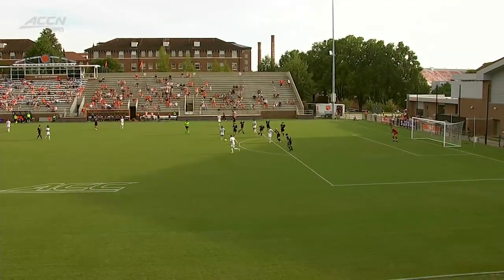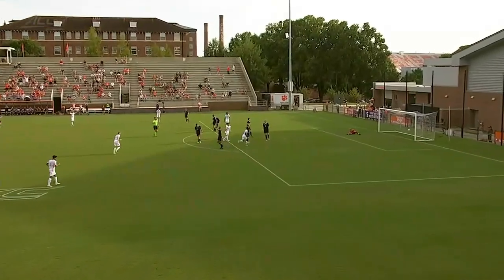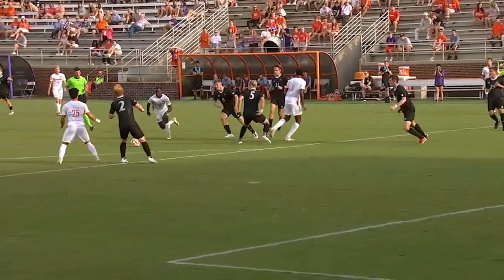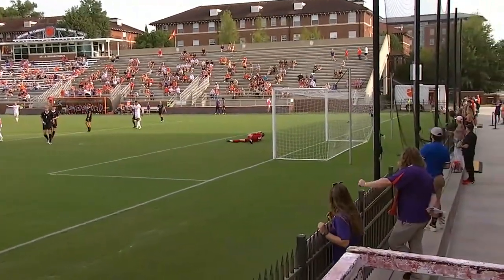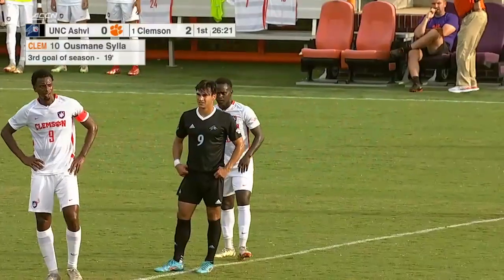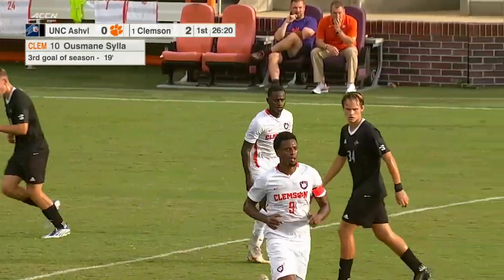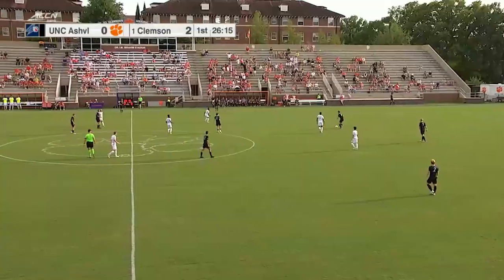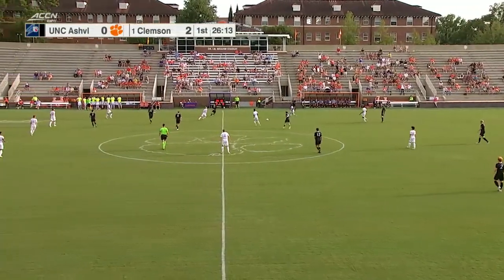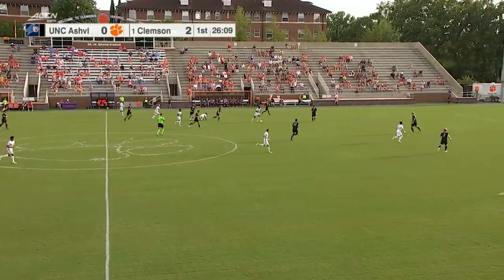This is as good as it gets. Say so good with his back to goal, and we were referencing when he gets Sela running underneath him, how dangerous that can be. And Sela's third goal of the year. And I believe I'm right in saying all three have been assisted by Say. I would not be surprised. He had quite the game against that very good Indiana team to open the year.